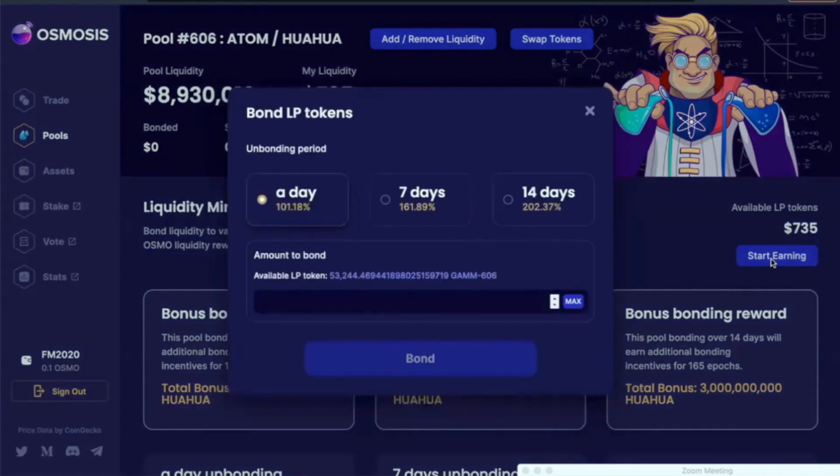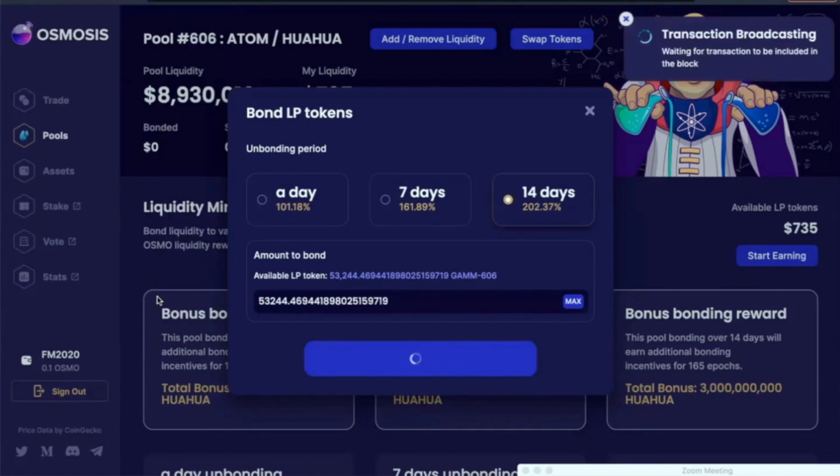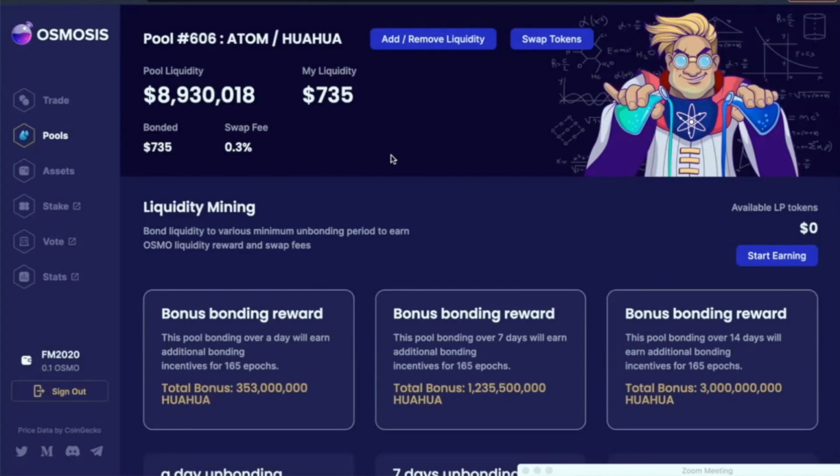Click on start earning. Now I can choose to put all or part of it in for a day. So for example, if I wanted to do 10,000 for a day, I would just do that and then click on a day. And then the rest I can put for 7 days or for 14 days. But I'm here for the long term. So I'm going to click on 14 days, click on max, bond, approve the transaction broadcasting. So my liquidity is now $735.